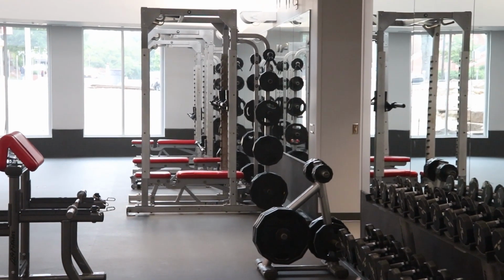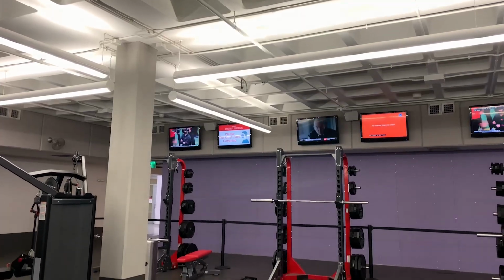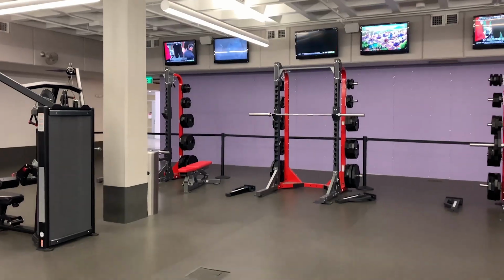But on that 1st floor, that's going to house the vast majority of our strength equipment. So if you want your dumbbells, you want your barbells, squat racks, things like that, that's where you're going to find the majority of that.